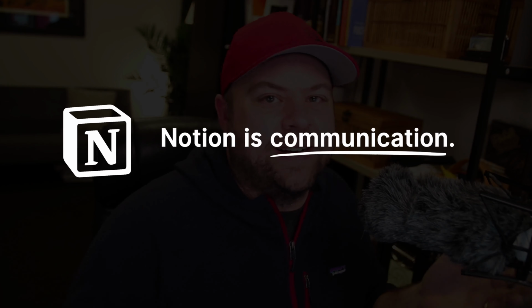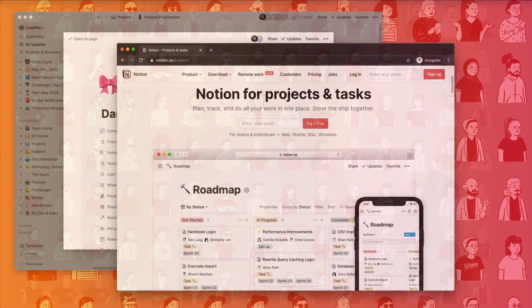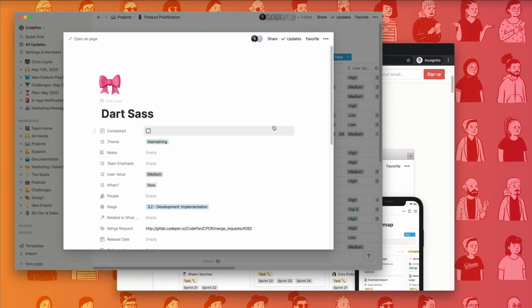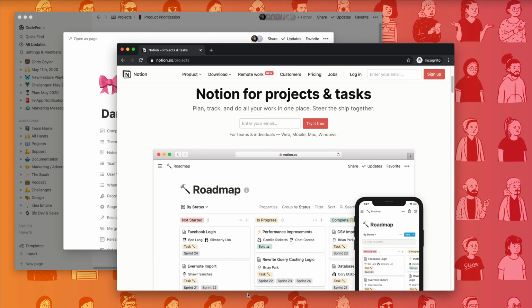Now, it's not like a Slack replacement. It's not a Zoom replacement, but it's a communication tool. It's even more async than that, like a permanent version of communication. So let's look at this a little bit. We have a project prioritization kind of board at CodePen, and it's not just for prioritization. It just happens to be in priority order for us to some degree. But it's really the home base for all of our project documents in a table-like structure like this.